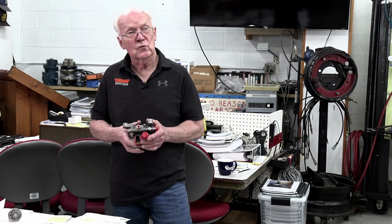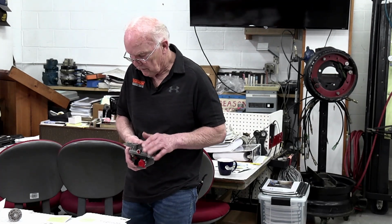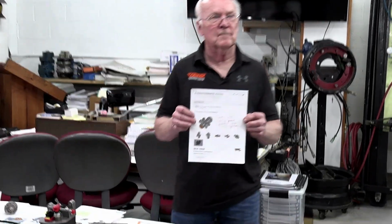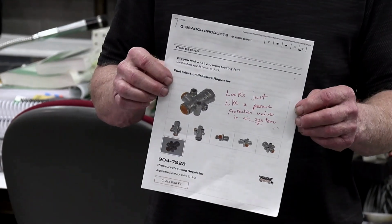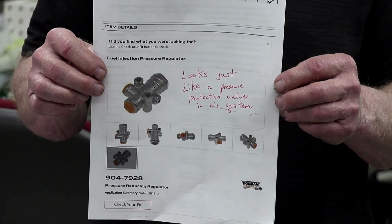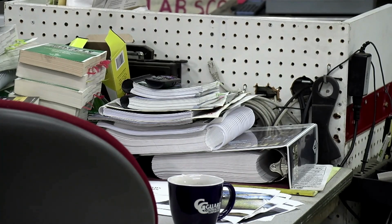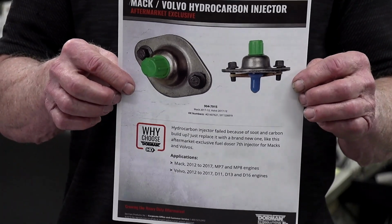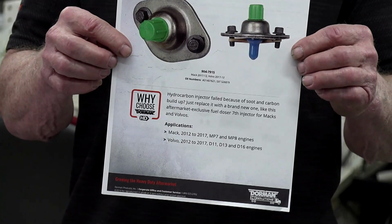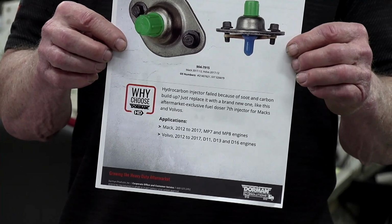Now also you do have a pressure regulator that goes along with this. I'm just going to hold this up, zoom in on that. Believe it or not, this looks just like a pressure protection valve or regulator in a regular air system, but this one's designed for the fuel injection pressure. I just wanted to point that out. And of course, this is from a Mack, and here you have an example of a dosing injector, hydrocarbon injector. If you see it close enough, it failed because of soot carbon buildup.